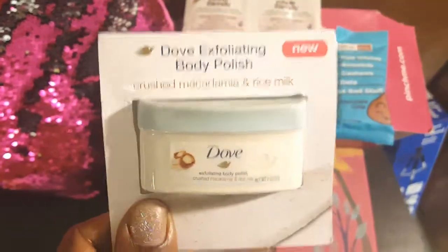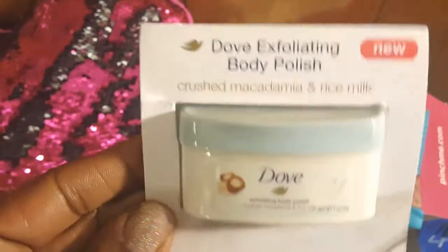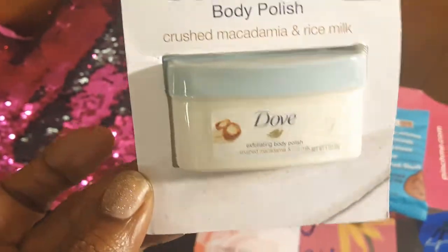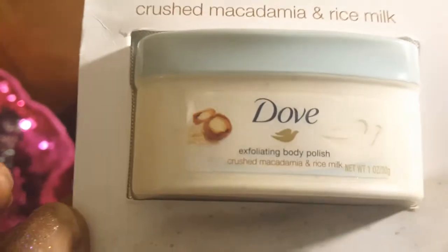And I'm also really excited about this. I haven't seen it in the stores yet, but when I come across it, I think I'm going to pick it up, and I haven't even tried it yet, but I'm going to give it a try today. This is the new Dove Exfoliating Body Polish, crushed macadamia and rice milk. Ooh, it sounds like it smells so good, right?